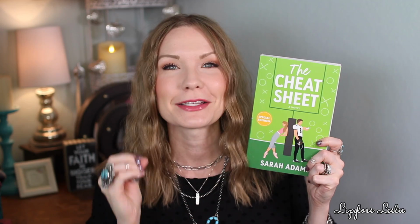And then last up, oh my goodness, I love this book so much. This is The Cheat Sheet from Sarah Adams. This is the most give-you-a-cavity sweet romance book ever. I've heard people say it's cheesy. Sure.